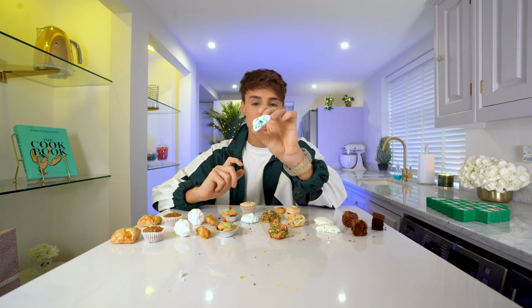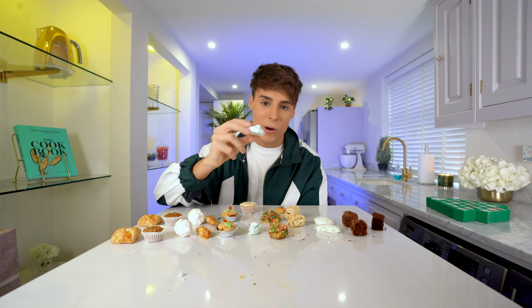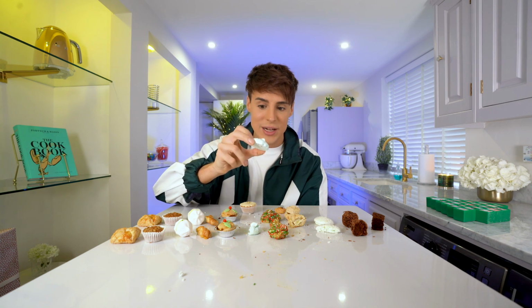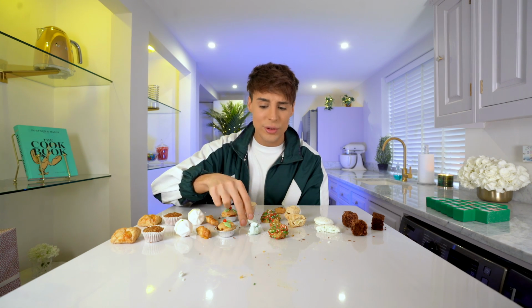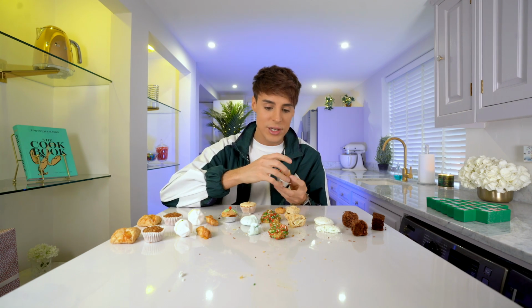It's blue, so it looks like a snowflake, which is really cool, but that is really weird. It reminds me of the marshmallows in Lucky Charms. It tastes very similar, a little bit less flavorful. I can't taste much, honestly. I am grateful that they attempted to make this, obviously.